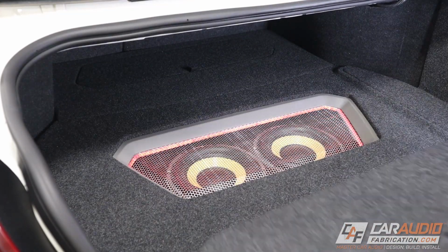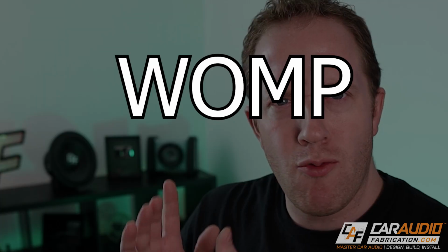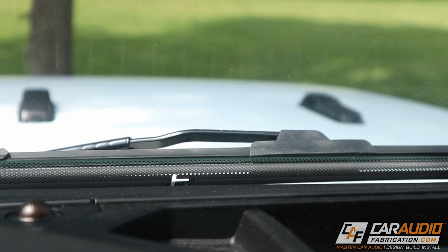So you put your vehicle's interior panels back on, you turn on the vehicle for the first time and cue up your favorite song, and it just doesn't sound like you were expecting. Maybe the subwoofer bass is lacking, or maybe there is an annoying rattle or noise. Perhaps the clarity is just not up to par.